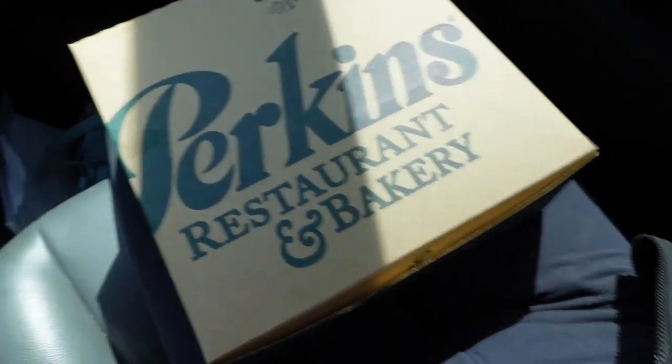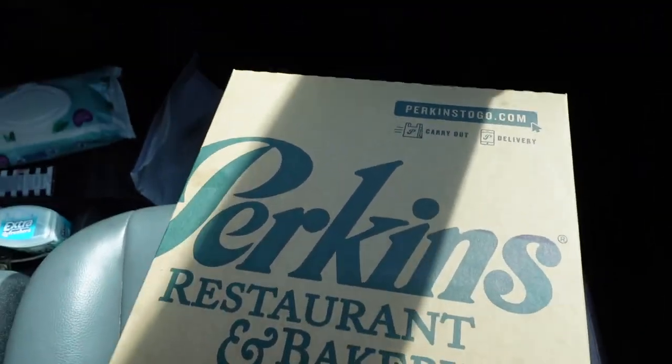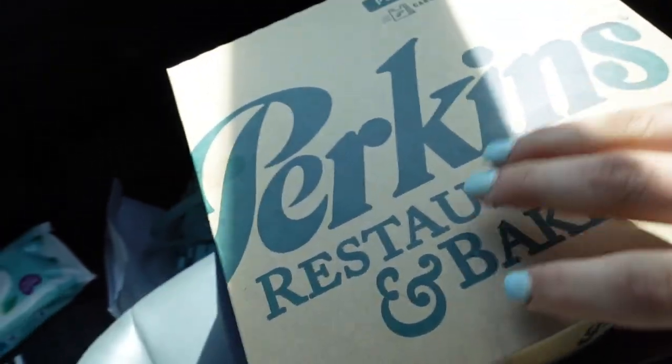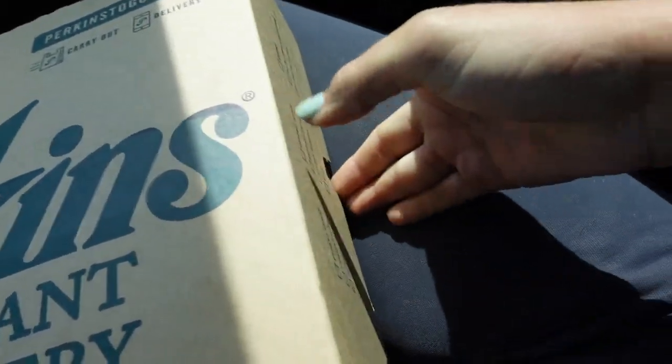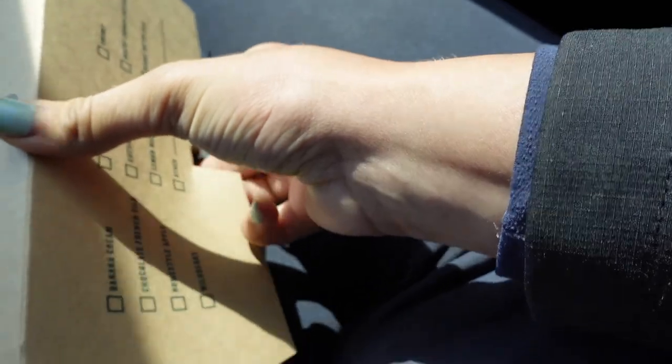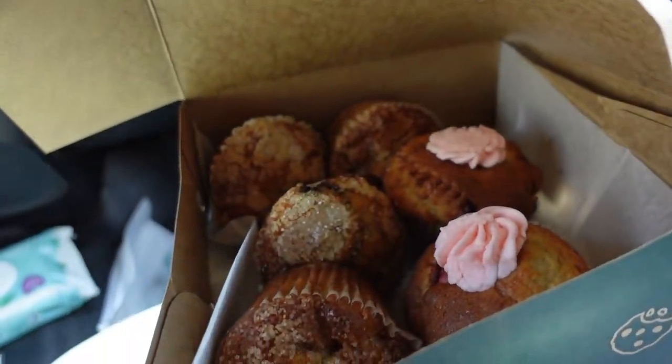So when I tell y'all I'm like obsessed with Perkins, I really mean I'm obsessed with Perkins. So this is like our breakfast for this weekend. How do you even open this? No, no, it's like on the side. No, this tab. Yeah. Anyways. Yeah, you can see it.